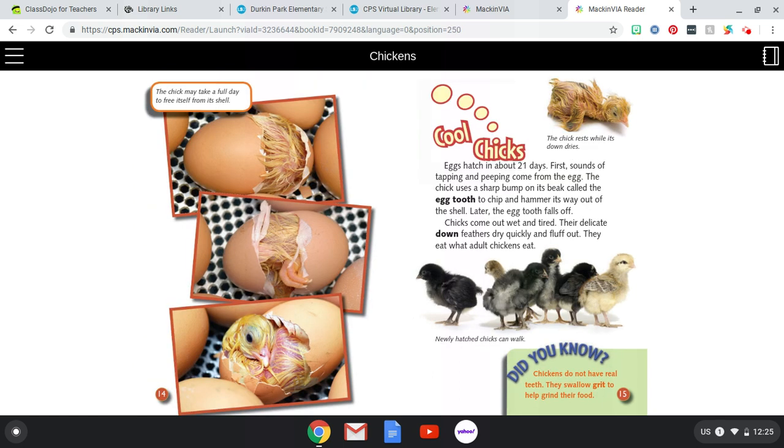So, eggs cool chicks. Eggs hatch in about 21 days. First sounds of tapping and peeping come from an egg. The chick uses a sharp bump on its beak called the egg tooth to chip and hammer its way out of the shell. Later, the egg tooth falls off. Chicks come out wet and tired. Their delicate down feathers dry quickly and fluff out.